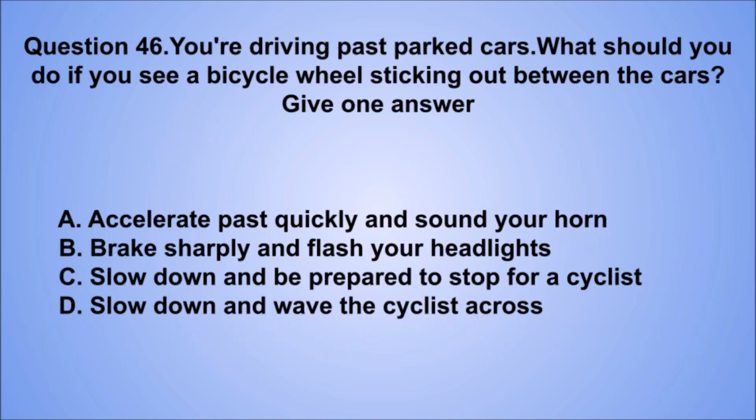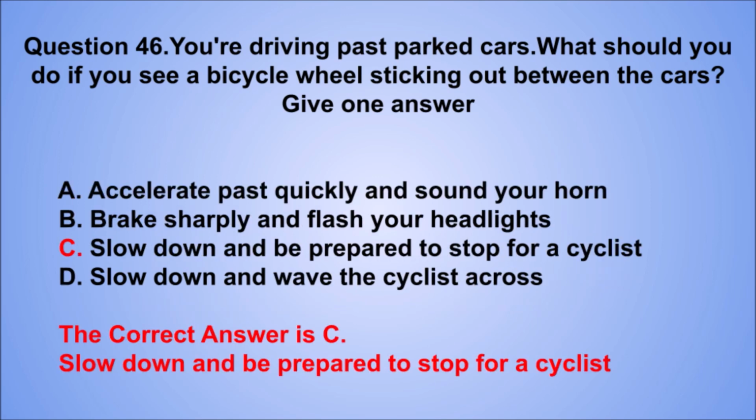Question 46. You're driving past parked cars. What should you do if you see a bicycle wheel sticking out between the cars? Give one answer. A. Accelerate past quickly and sound your horn. B. Brake sharply and flash your headlights. C. Slow down and be prepared to stop for a cyclist. D. Slow down and wave the cyclist across. The correct answer is C. Slow down and be prepared to stop for a cyclist.